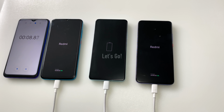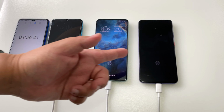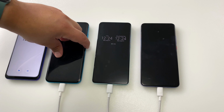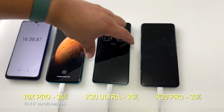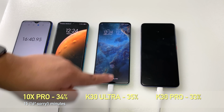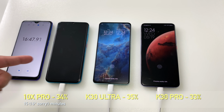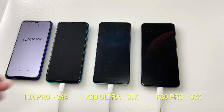Getting started very fast and furious here. All the screens will be off, but the phones will be powered on. Let's see how we do. And at 16 minutes, apologies guys, I missed it there by a minute. What are the results? 10X Pro 34%, K30 Ultra 35%, and the K30 Pro at 33%.